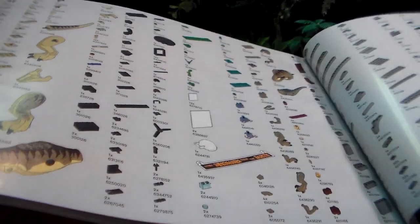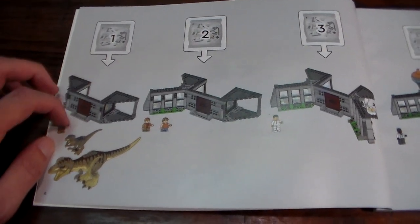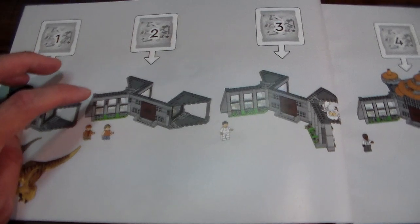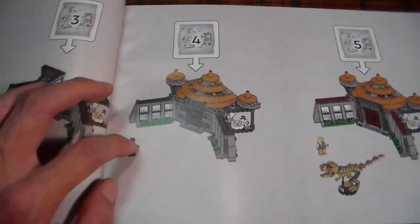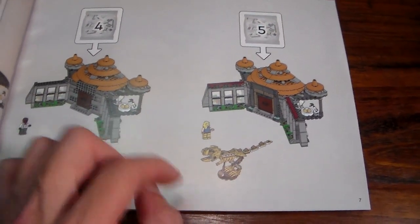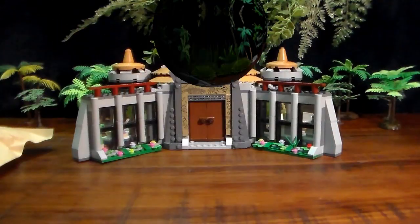This is going to be quite a long build. So bag number 1 will build us the entrance to the visitor center, Alan Grant, the Raptor, and the T-Rex. Bag number 2 will be the dining area where Tim and Lex will be. You also build their minifigures. Bag 3 will be Dr. Wu and the hatching labs. Bag 4 will be Ray Arnold and completion of the roof. And bag 5 will be Ellie Sattler and the T-Rex skeleton. I think I'm going to cut here, take the time and build it, and we'll cut right back and it'll be complete.